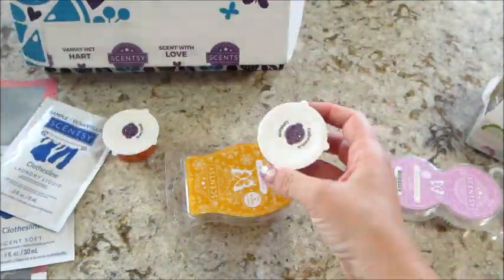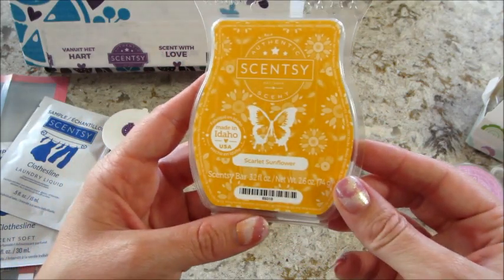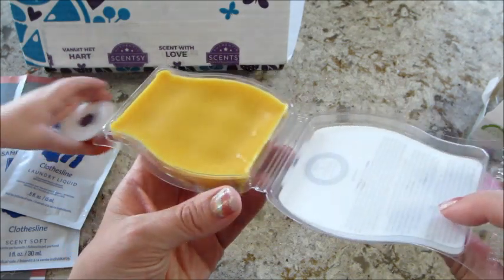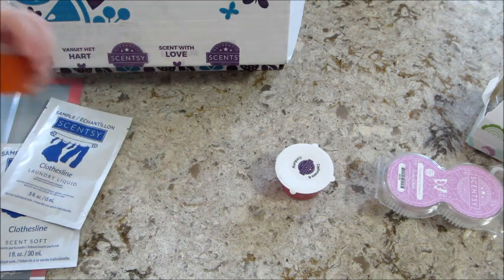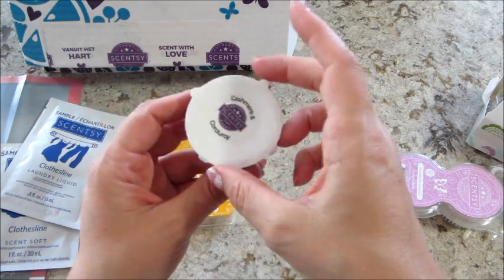It's a little wet. They sent them frozen so that these don't melt. So we have Scarlet Sunflower. You smell? Good. Yeah, that's not too bad. Has an interesting smell to it.